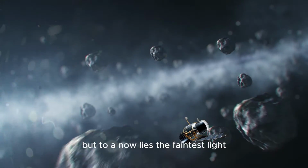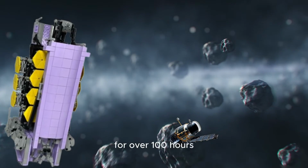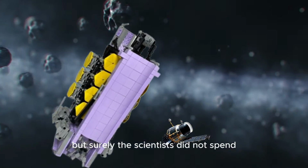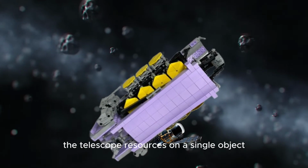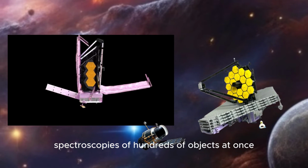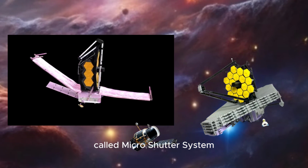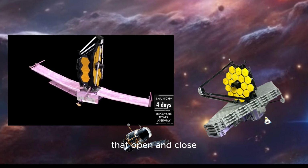But to analyze the faintest light, the telescope has to stare at the object for over 100 hours, which is ages. But surely the scientists did not spend 10 years working just to waste the telescope's resources on a single object. The NIRSpec is equipped with a superpower to provide spectroscopies of hundreds of objects at once, which was achieved by developing a new technology called the micro-shutter system. This system is made of 250,000 shutters that open and close.